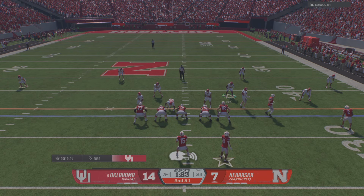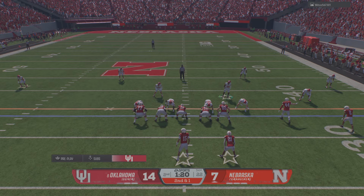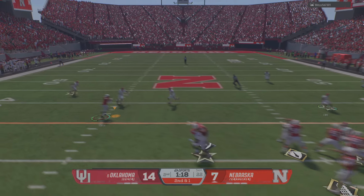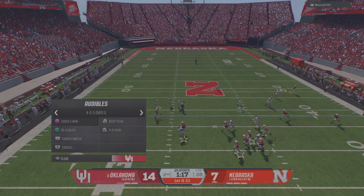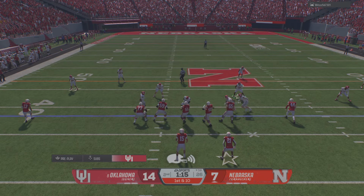The Huskers racing to the line in the hurry-up. They'll go to work in the air on second down. Snagged in the middle. It's Hunter. And they'll spot it at the 38, and that'll be plenty for the first down.